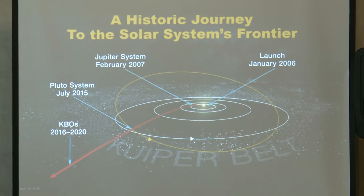We used the Hubble Space Telescope to select a target, and then fired our engines in late 2015, just about 3 months after the Pluto flyby, to direct the spacecraft to intercept that object on the auspicious date of 1 January 2019. That object is called 2014 MU69, and it's been nicknamed Ultima Thule, which means beyond the farthest frontiers, which is quite apt, I think.